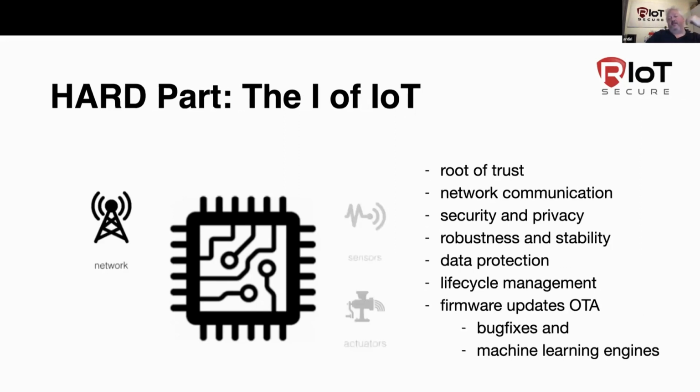The hard part is what I consider the eye of IoT, right? It's when you start dealing with root of trust and network communications, and it's not just about doing an HTTPS connection. There are a lot of things that go into it in regards to robustness and stability, data protection, and reliability of data delivery. But more importantly, and this is what we focus on, is lifecycle management.